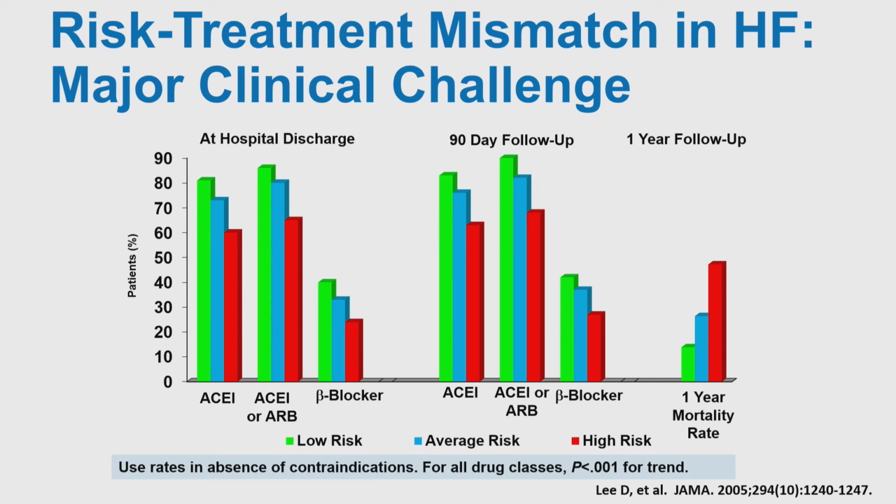And again, if you look over here, it's the patients in red and in blue, the moderate and high-risk patients that get into the most trouble. They need these drugs the most, and yet they're the least likely to get them.